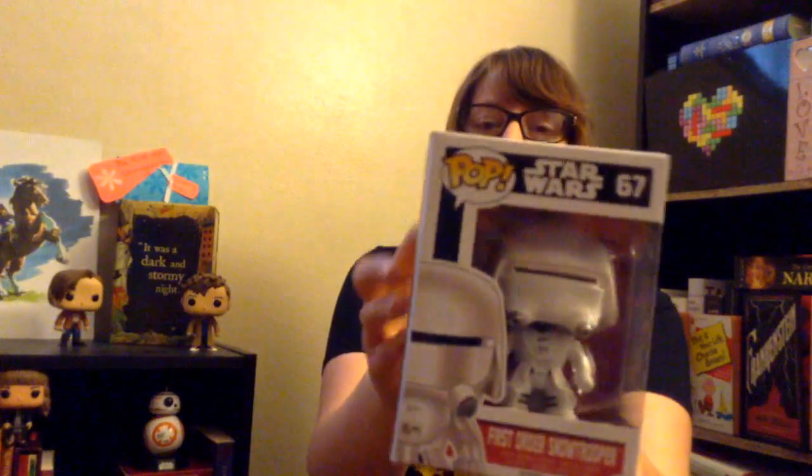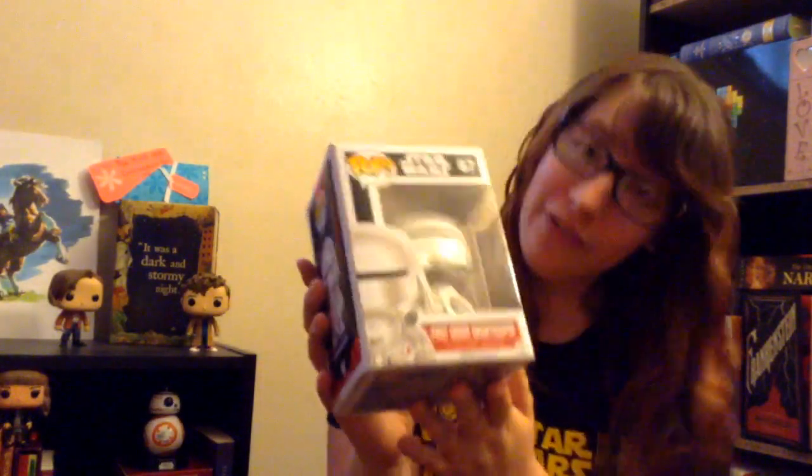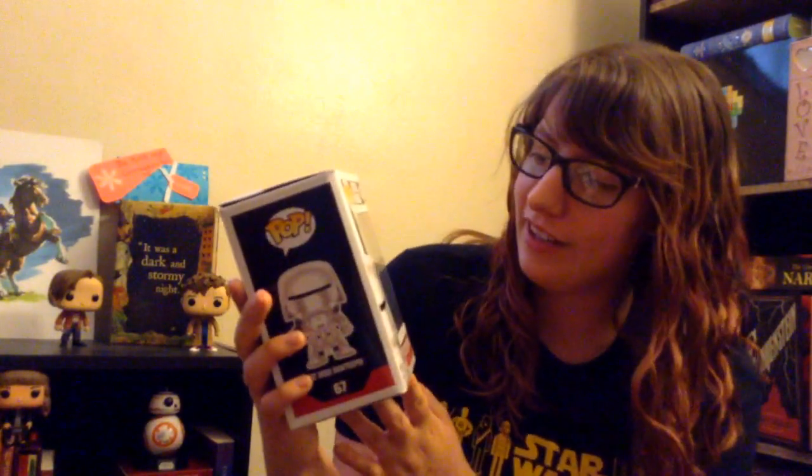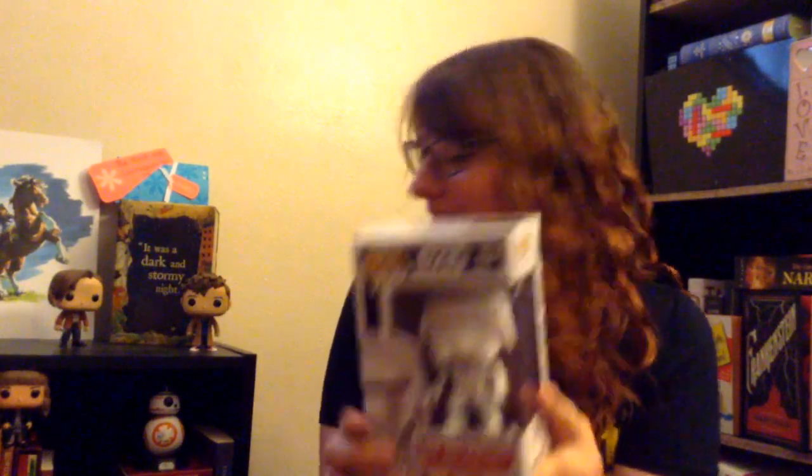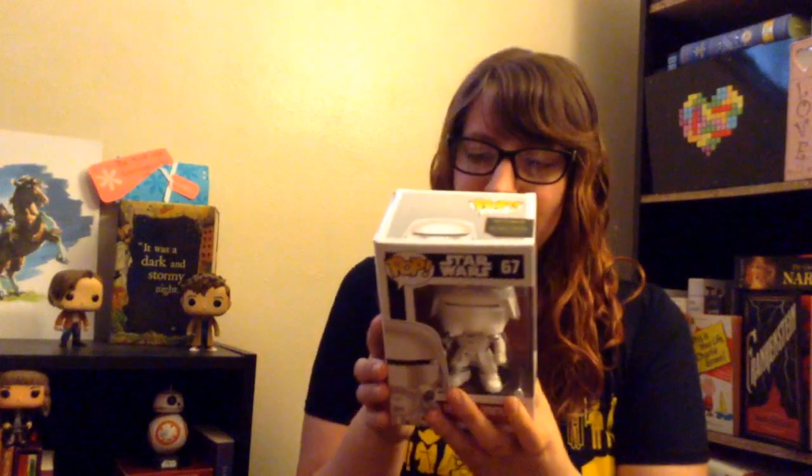Okay, so we finally have the t-shirt on in its full glory. Now moving on to the rest of the box, I see a Funko Pop right off the bat, and it's a First Order Stormtrooper, or more specifically a Snowtrooper, as I'm reading on the back here. Oh my gosh, this is really cool. As you can tell, I have BB-8, and that's all I have for Star Wars characters, actually. So this is really exciting.